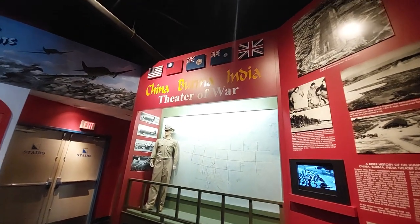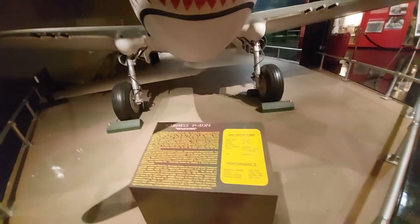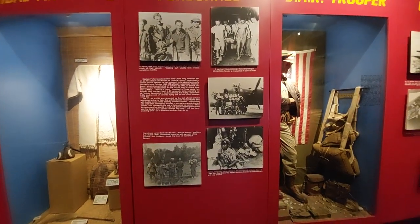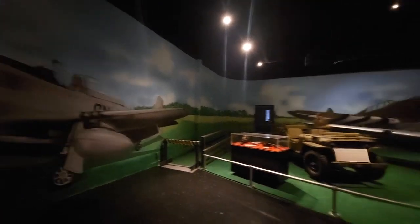Okay, here's where we're going to start the tour. This is the World War II display. P-40N, Curtiss Warhawk. Fourteenth Air Force, Kunming, China, 1943. These natives really helped the crewmen when they went down. Wow. The lighting on this is just awesome. Look at the lighting on this.